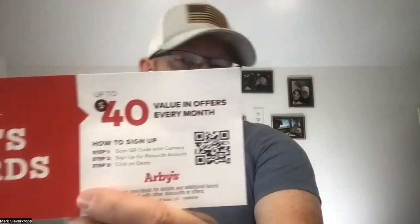And in the examples and in the templates that go along with this companion guide, I've actually created a template that is an Arby's style flyer. And it looks not quite exactly like this, but pretty darn close to this. But it also includes the click here to sign up and the URL plus the arrow, because you'll notice they don't have an arrow next to the QR code like I recommend. So that template is in the companion guide as well.